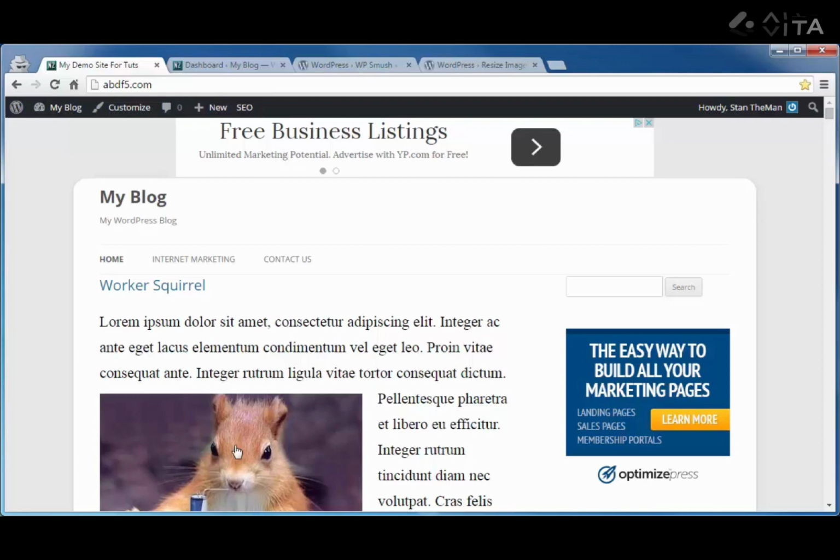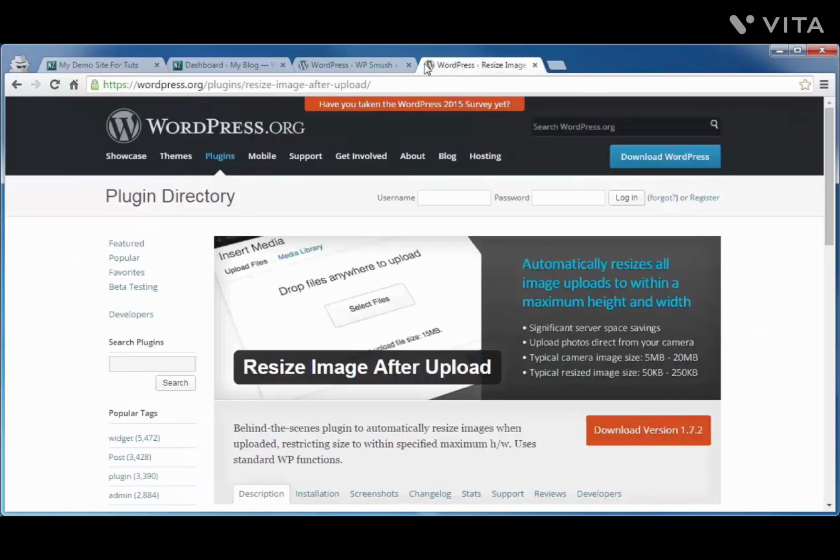Again, optimize those images before you upload them, but for those that are being auto-uploaded from digital cameras or from smartphones or those that are already on your site, these are two plugins you should check into.